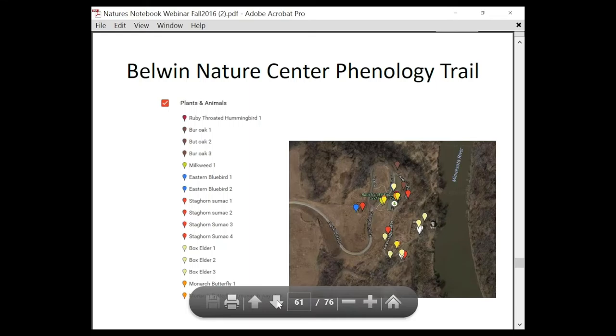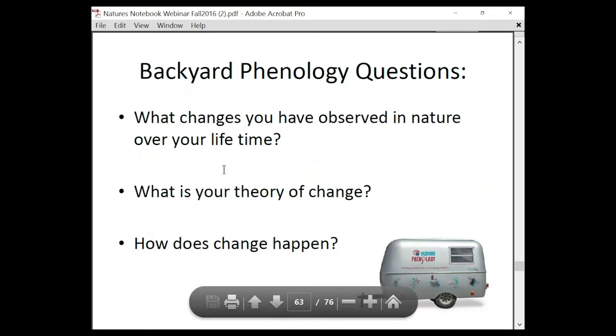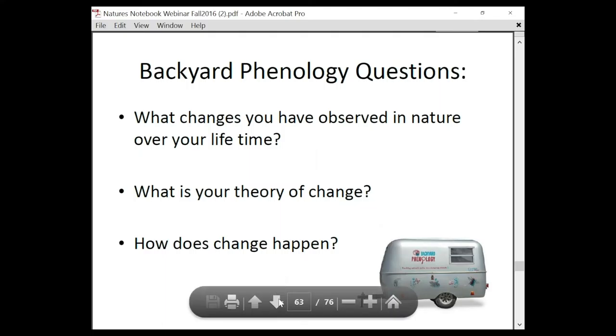Again, our goal is to increase to 1,000 statewide network observers in plants and animals. One last piece is we're also trying to develop a program with nature centers and schools and get them involved in nature center phenology trails. We're using Nature's Notebook to help guide that. Beltway Nature Center has already developed one, and we're using that as a model of what it should look like.